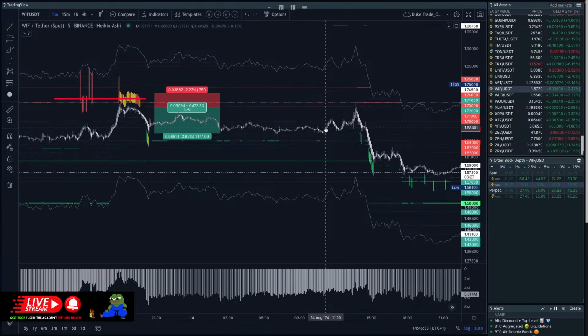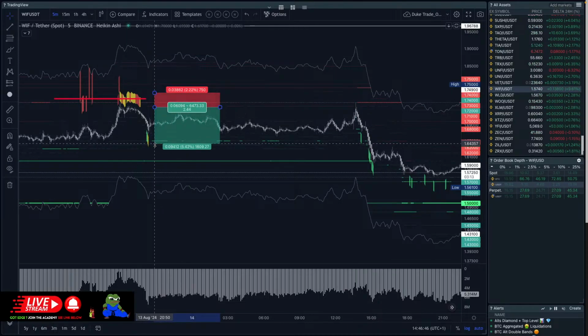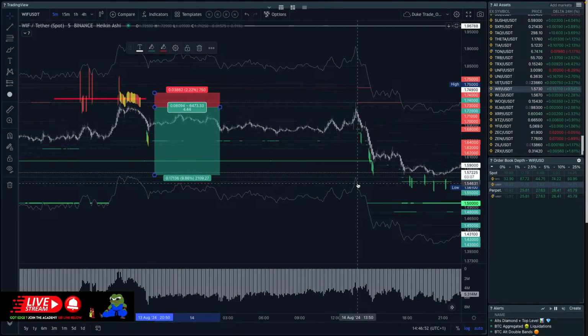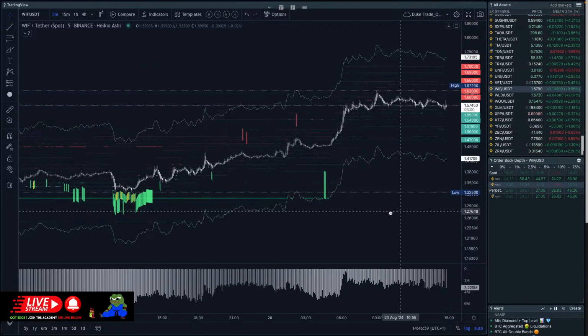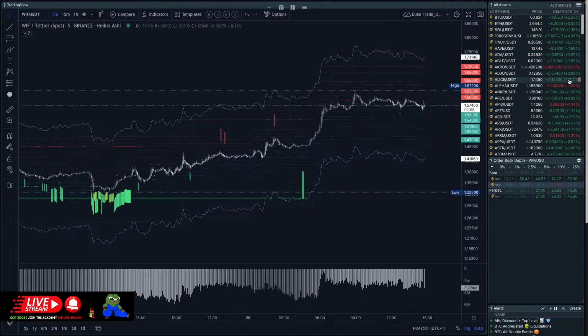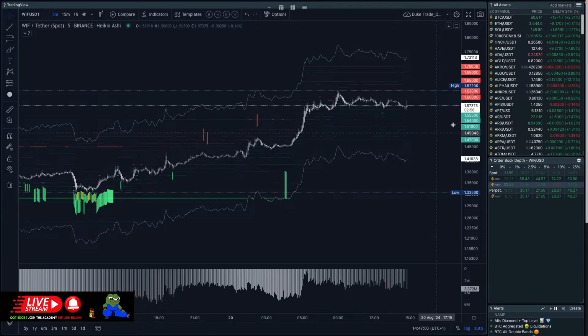If it was a bit of a fire and forget trade, okay, and you wanted to leave it for a couple of days, you're of the opinion that WIF is going to go a lot lower. Even this wick here shouldn't have stopped you out, because this wick here was below this top level. Okay, so if you had balls of steel and you managed your risk well and you held it, you could have been in for a good 10% or more there on that trade. So just wanted to highlight that some of these coins, whatever you may think of them, they have absolutely brilliant order books. All right, guys, so worth keeping an eye on.